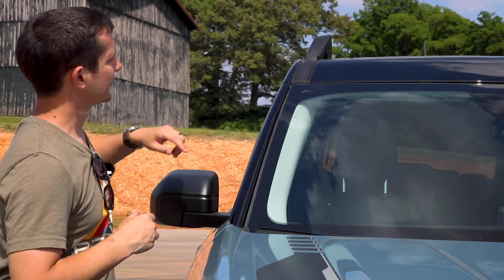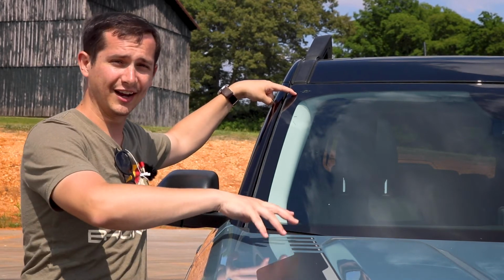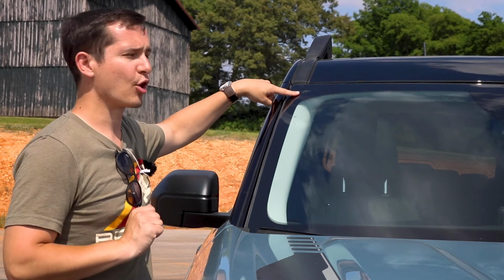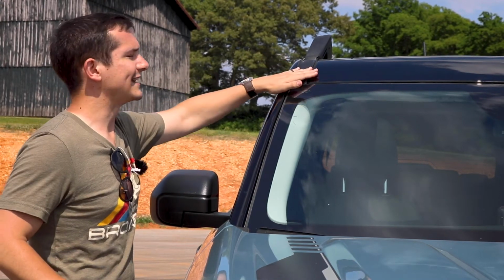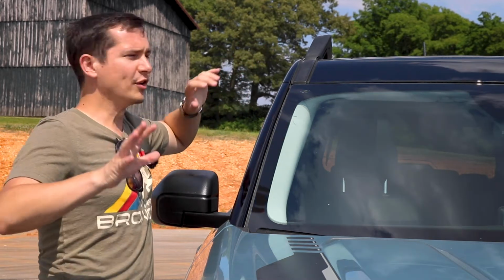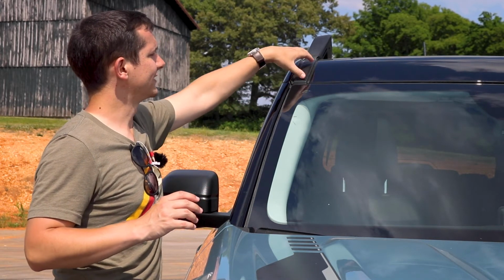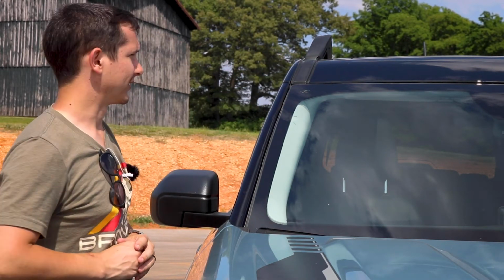One thing that's going to be interesting to take a look at on these Broncos, on both the Bronco full size and the Bronco Sport, is that you have these accessory ready markers. And what that means is that there is already wiring for any kind of accessories that are going to need it. So for example, if you were to get a light bar to go across the top, once you have the mounting system for it, you're going to have this accessory ready area all ready for that specific setup.